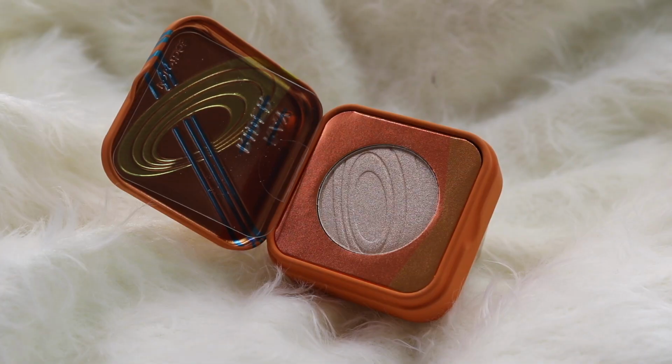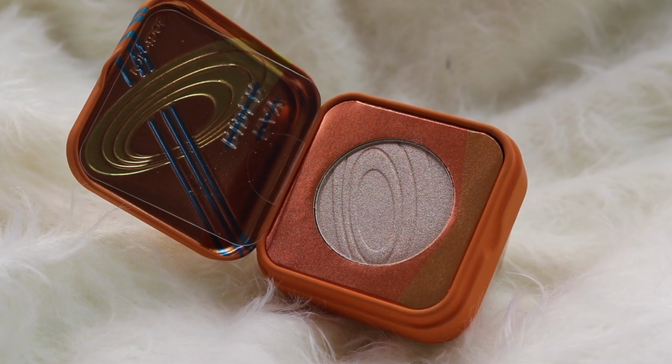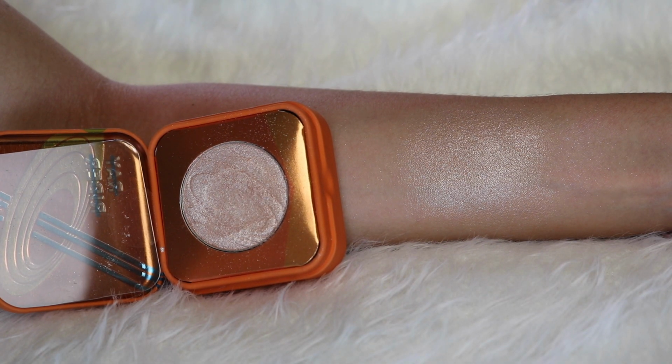Ray Writer is going to be in the same exact packaging, it's the same exact name, it's the same exact color, and that is going to be your goldeny soft highlighter. And again, the only difference is the formula change. The new one is just a little bit softer in texture than the older one.